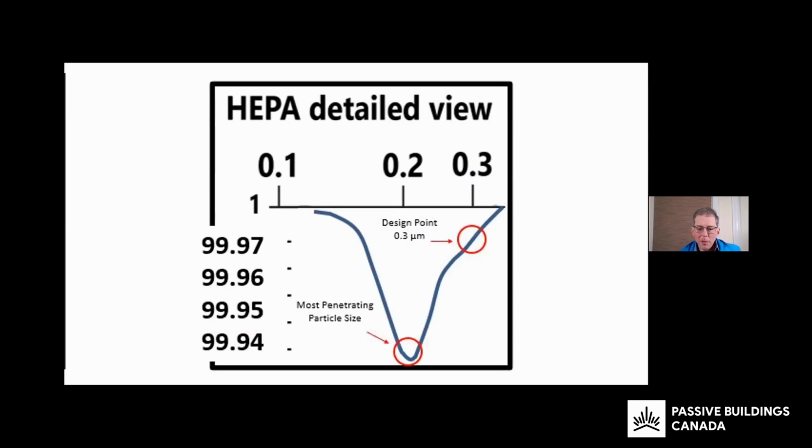When we talk about HEPA filters, they're far more effective at capturing particles of all sizes. They're rated essentially at a design point, usually of 0.3 microns, or a most penetrating particle size, which might be around 0.2, anywhere in that range. That's a very narrow range. And then all other sizes above and below that, it's effectively 100% or close to 100%.